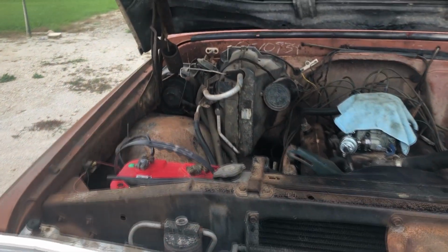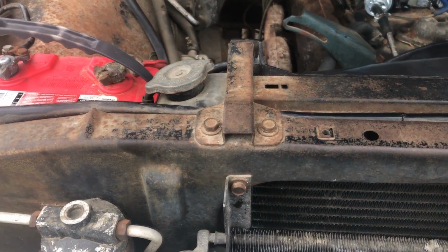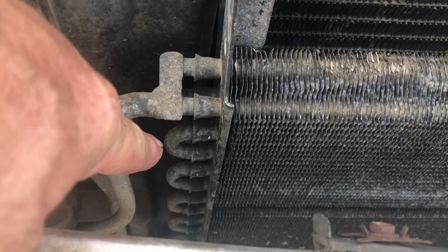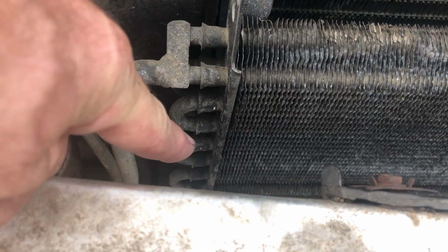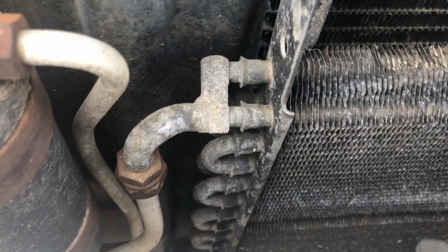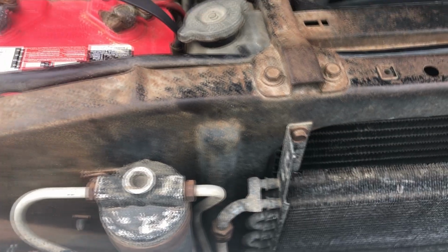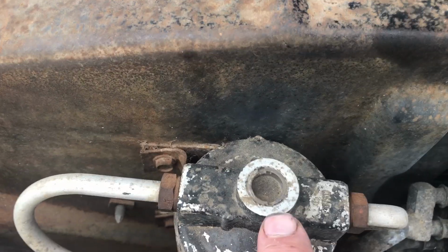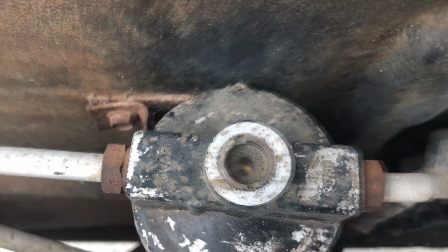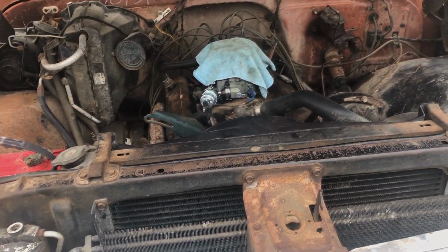Something I figured I'd point out to you guys if you didn't know. Originally these were R12 systems, and one of the ways you can tell that this is still an R12 condenser is if you look at those tubes, they're actually tubes that come out and then turn and go back into the condenser. So if they've got those big tubes like that, they're still R12 condensers. This dryer's got the sight glass on the top. So anyway, just a little nugget of information for you.